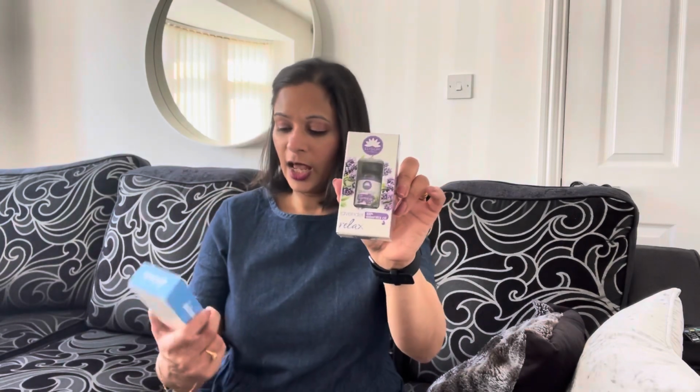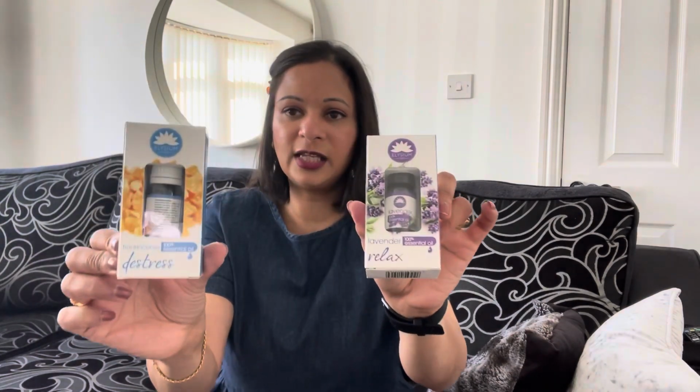I think I showed this in my last haul because I did pick up the lavender scent. It's essential oil, which you can use in your bath or in your oil burners. I gave mine to a friend who was having problems sleeping, so I told her to just try this out and see if it worked. And then while I was there, they had a distress one, so I thought that's nice to give as a gift as well.